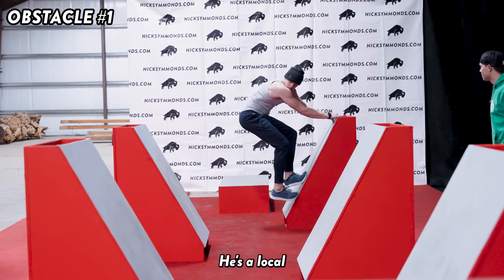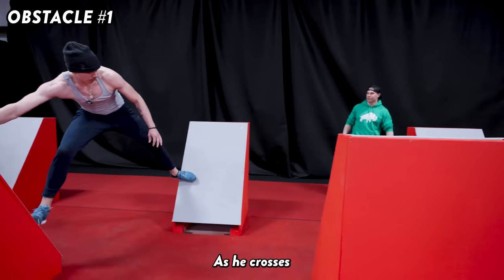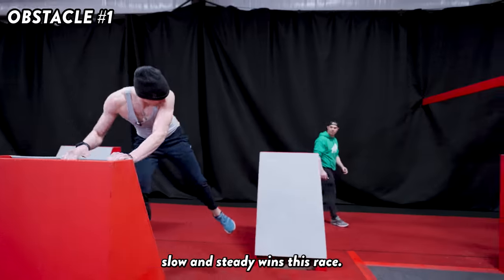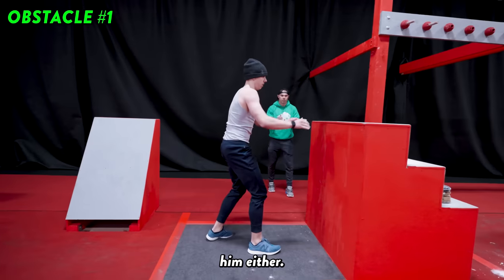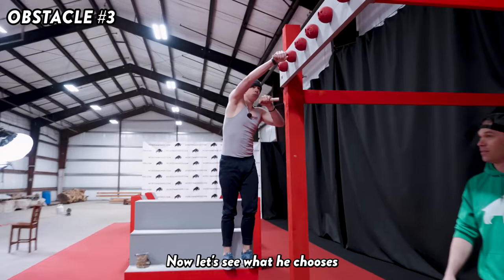20-year-old Trey. He's a local from Springfield, Oregon, with those long legs, not a problem as he crosses the quintuple steps. Slow and steady wins this race. I don't think the second obstacle, the vertical jump, is going to be much of a problem for him either. And nope, perfect vertical jump. Now let's see what he chooses to do on the pegboard.